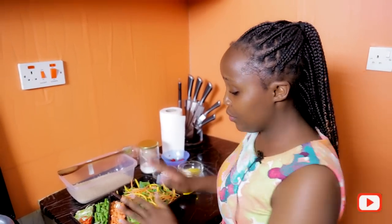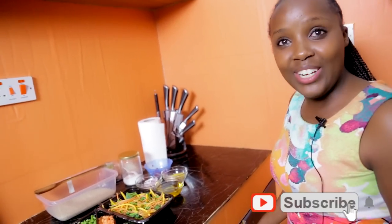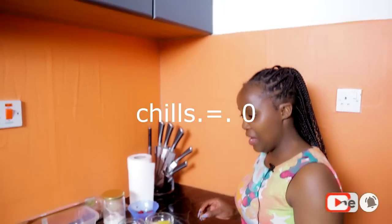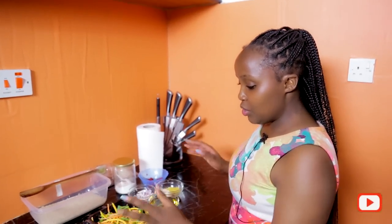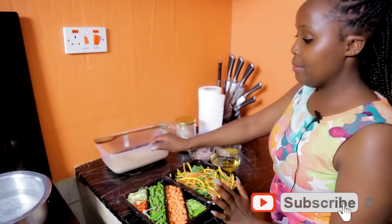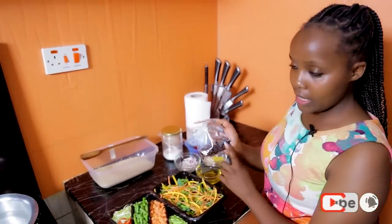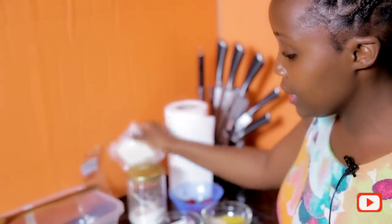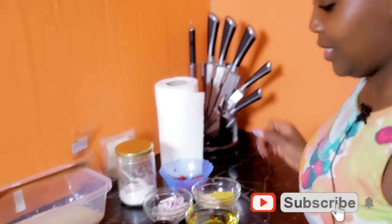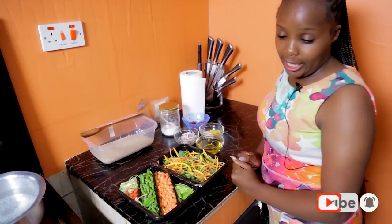So I want us to do vegetables on their own, and rice. We're going to do our rice with raisins, and I'm going to use cumin seeds to do our rice. And on the side there is chicken.